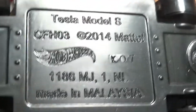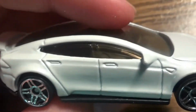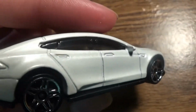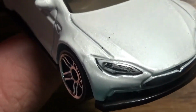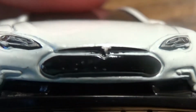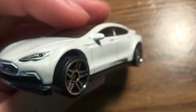So we have Tesla Model S, Gen 14 Mattel. Obviously a 2015 car, made in Malaysia, black plastic base, PR5s. The door handles, I've always really liked those, the retractable ones, like an indicator right there. It's an electric car, by the way. The headlights, some indicators right there, a large grille, and that's just a crappy T right there. A little bit of an air dam down there.